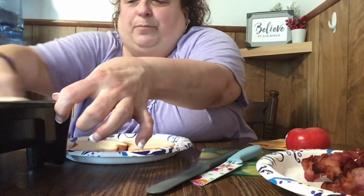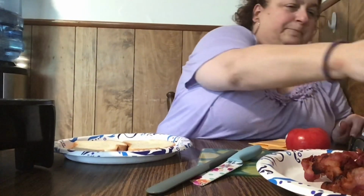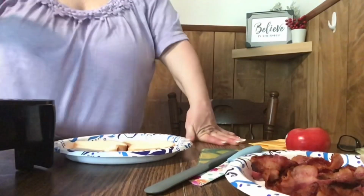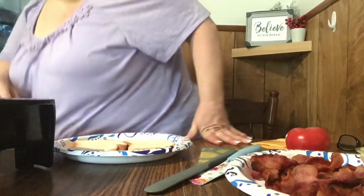I'm going to take this bacon off of here because I want to just wipe out this. Oh, I forgot the butter. I got to get the butter. I have to wipe out that. All right, guys. So, I'm going to make the grilled cheese.